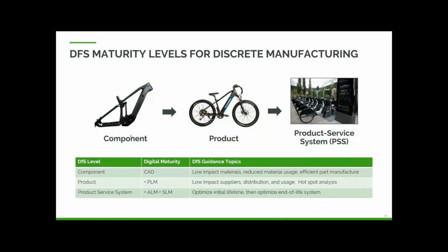But here's a summary. If we were to summarize, what are the key aspects of design for sustainability? There are 3 levels of maturity, and academia backs this up. You can optimize at the part or component level, then optimize at the product level, then optimize at the product service system level, where you take into account after-sales service as well as end of life recovery. And the key goals of each level: at the part level, you want to pick low impact material, use as little of that material as you can to meet the performance needs, and then find the most efficient way to manufacture that part.